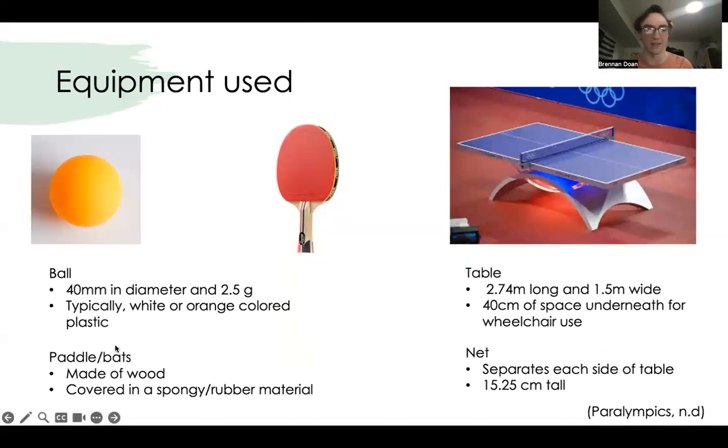And the first one we're going to look at is the ball. It's around 44 millimeters in diameter and it weighs about 2.5 grams. Typically, you'll see the ball be either white or orange, and it's that plastic material that we all know. I'm sure we're all familiar with what a ping pong ball or a table tennis ball looks like. I'm sure we used it in the past.